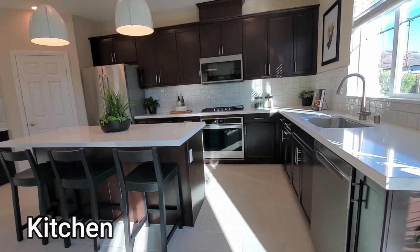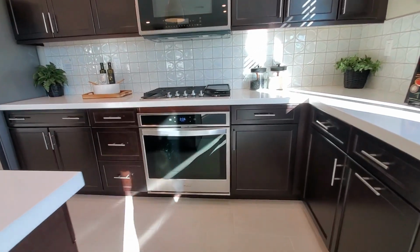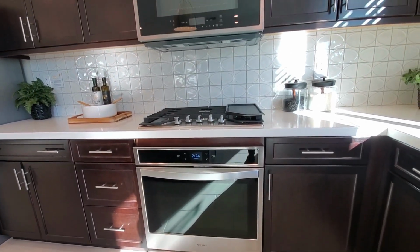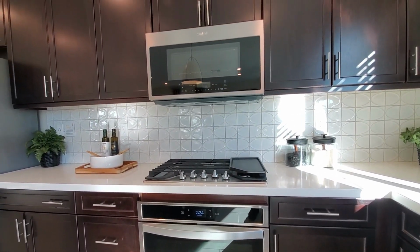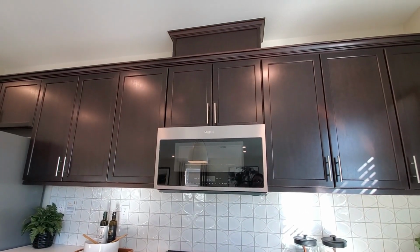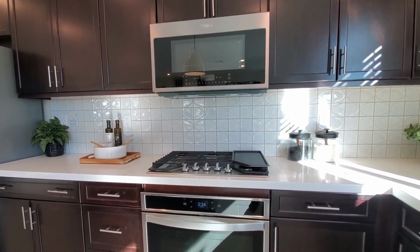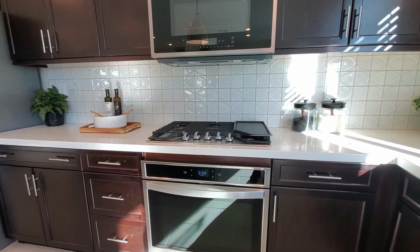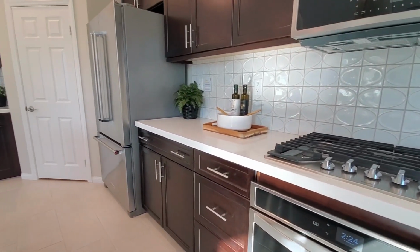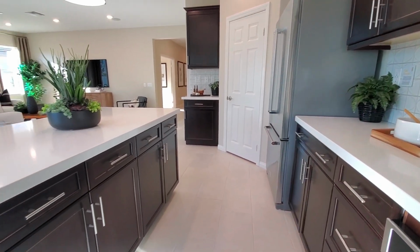The kitchen is a culinary delight, showcasing beautiful countertops, a stylish backsplash, and convenient USB charging ports. Equipped with stainless steel appliances such as oven, microwave, cooktop stove, and dishwasher, this kitchen is as functional as it is elegant. This KB Homes Sonoma model is not just a house, it's a testament to modern living, where design meets functionality and every detail is crafted to enhance your lifestyle.